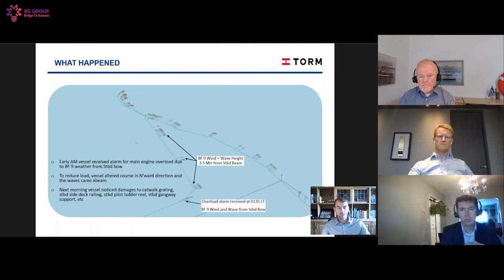So basically what happened was the vessel was crossing the Pacific, and heavy weather came up ahead of the vessel. The vessel could have been pre-warned. However, it did not happen, also because our systems failed, but that's not an excuse. He also has the weather forecast on board. Anyway, the result was that the vessel ended up in significant wind and wave, and took in a lot of water on deck and made some significant damages to the main deck.